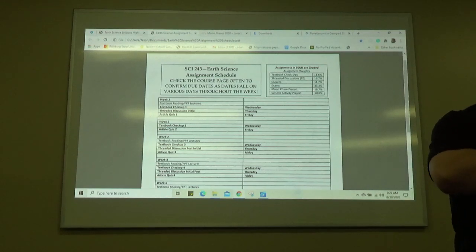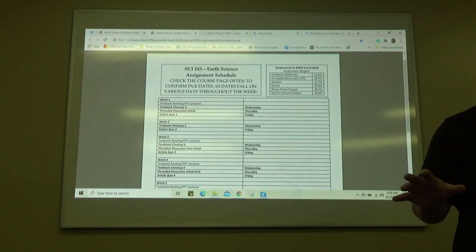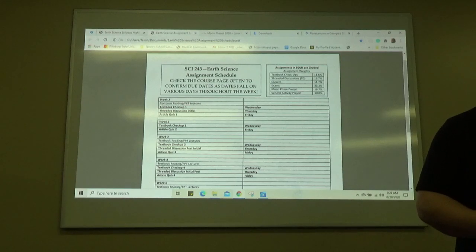And again, question, has anyone been able to access that? Yes. No problems there? And you said you haven't tried yet. It's a PDF file, so you can download it.